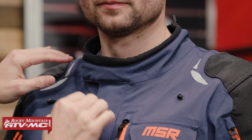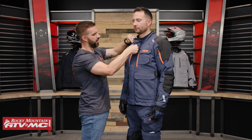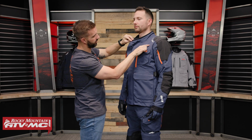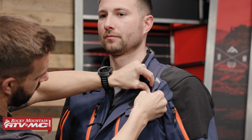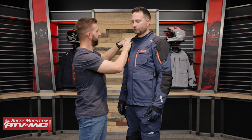So you've got the collar. If you want even more venting that we just talked about, you can unzip that a little bit. You've got this nice big flap here covering up that zipper, but you do have these little loops or hooks here on the chest. So Charles could open that up. Kind of hard to do from this angle, but he could hook those open if he wants to get more airflow coming in.